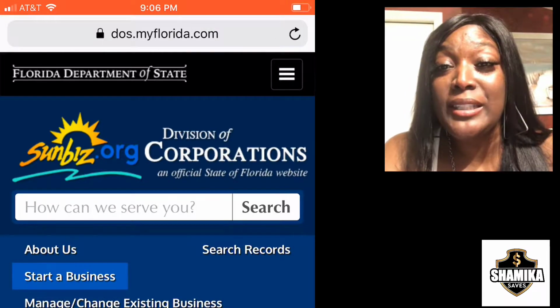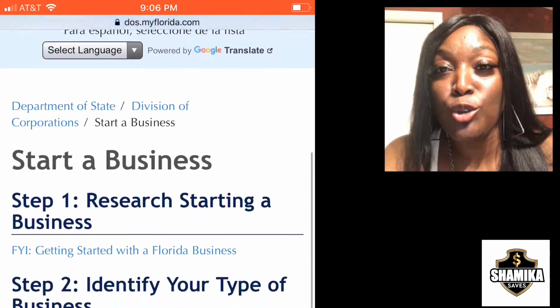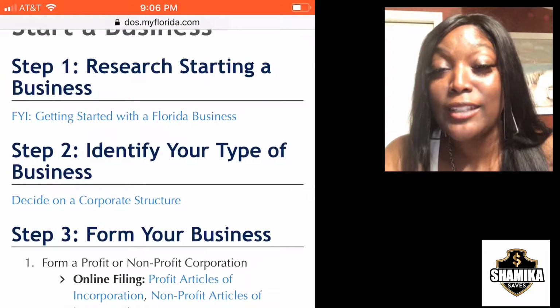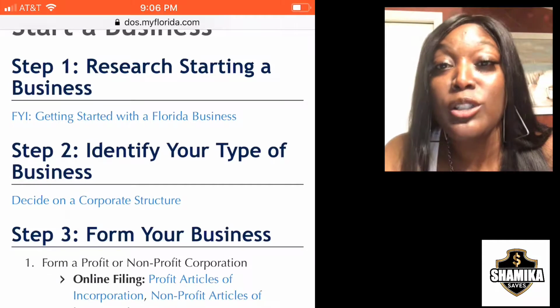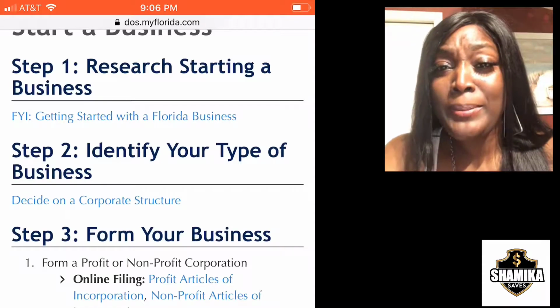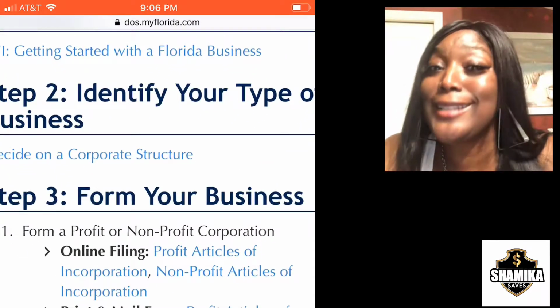So I know you guys have been seeing that I have been posting my business credit cards. So I wanted to be able to show you the first step you're going to need in doing that, and that is incorporating your business in your state. I live in Florida, so we're going to do Florida. The website is sunbiz.org, and we're going to go to start a business, and it's going to take you here.